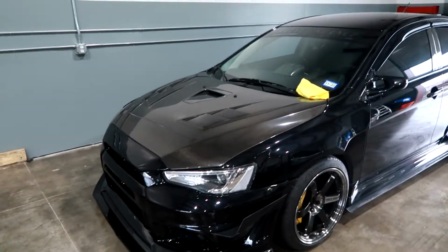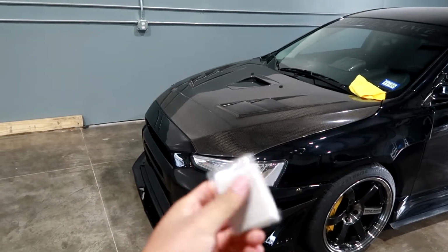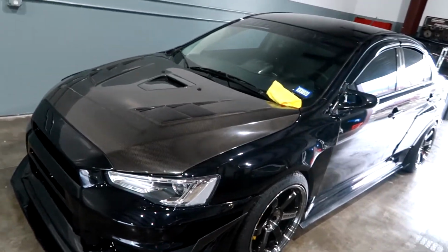All right, so right now I'm going to clay bar the whole car. So over here we have your clay bar eraser. So at all times when you clay bar, you want to make sure it's lubricated.